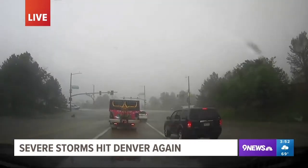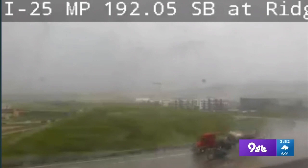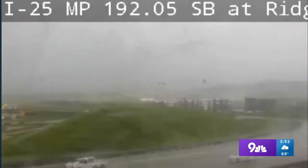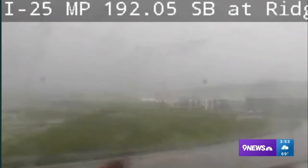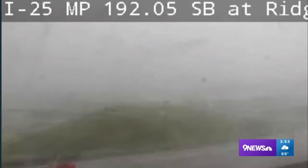We want to go again to our CDOT camera at I-25 and Ridgegate Parkway. We have just had torrential rain coming down and hail in the area, and the wind is blowing the camera around, so people have been pulling off of the road wisely. This area is in the tornado warning area through 4 o'clock with a cell that's tracking east at about 10 to 15 miles per hour. And it's really hard to see. There's so much water coming down. Visibility is very poor in that area. So again, if you don't need to be out driving on these main arteries right now, we advise not to.